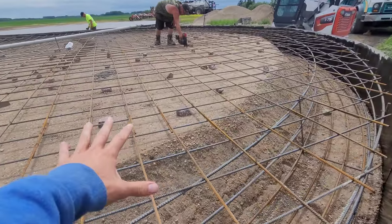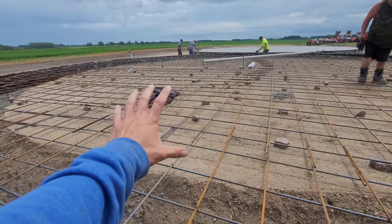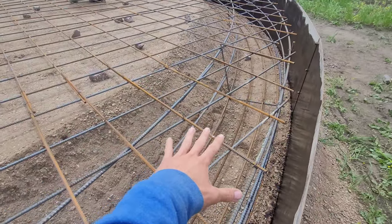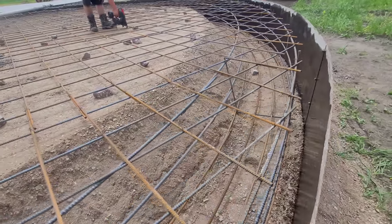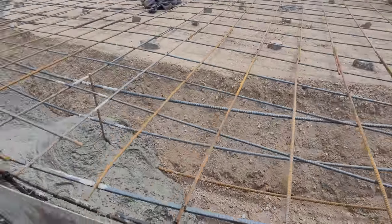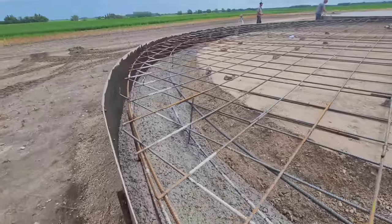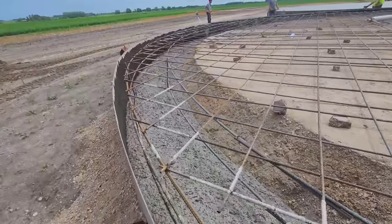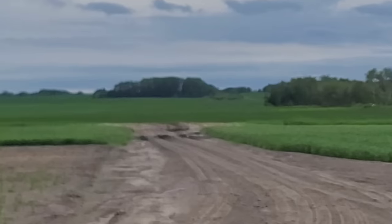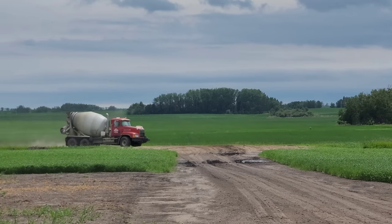All right, so the concrete in the center here is going to be about 6 inches, and then it tapers down, and it's going to be 24 inches along this edge. See all the rebar we got here, and then they had a little leftover from the last pour, the last truck, so they just dumped it in here, and it looks pretty awesome. And just like that, our concrete truck arrived.